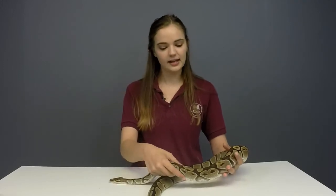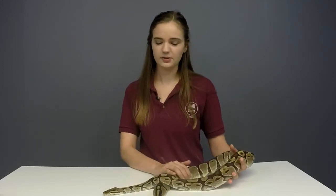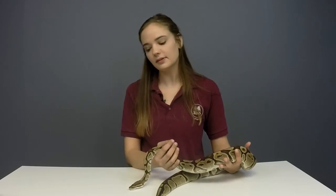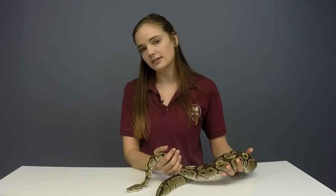In the wild, ball pythons live in sub-Saharan Africa, in the grasslands, and they spend most of their time underground in burrows. They are nocturnal, they'll come out at night, and that's when they do most of their hunting, and they mostly hunt rodents. And they do have really cool senses for that. They don't see very well, but they use their tongue to smell, so they can smell their prey, and they also have pits on their face that sense heat.